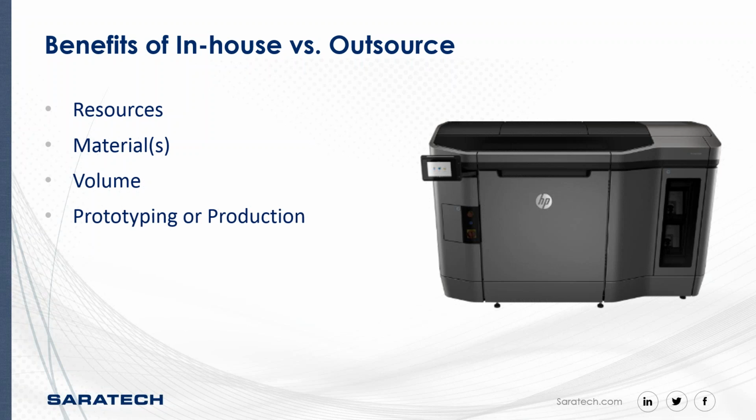This one I bring up specifically more looking at the HP systems. Are you looking for prototyping or production? While you can do prototyping on any of their systems, the 4200 and 4210 are designed and focused on the production side. So are you looking to do production in-house or prototyping in-house?